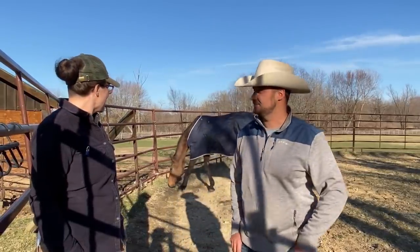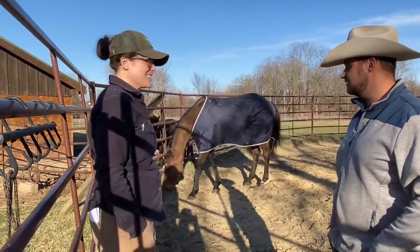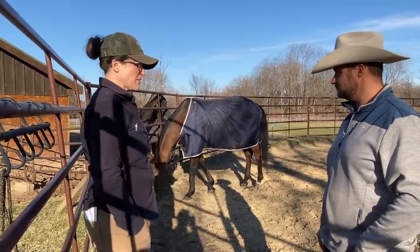Better than I was expecting. Yeah. And he trailered really well. That went great. So it was really isolated too. He got scared of the stall when he hurt himself. Yeah, I'm really surprised how quickly he went into the trailer. He just walked right in.